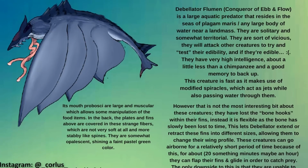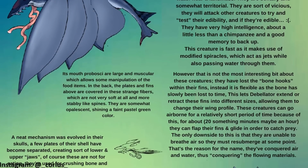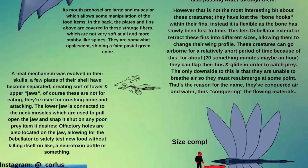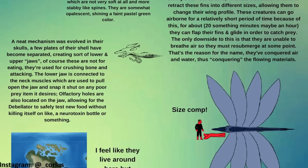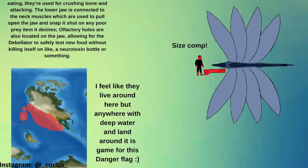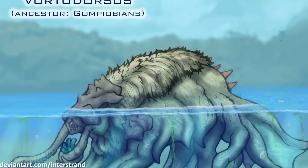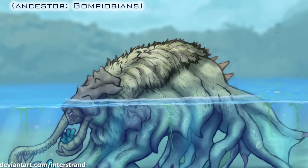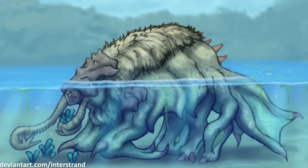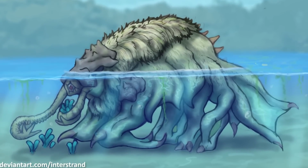The related Debellator flumen appears to have independently converged on this behaviour too, but doesn't use gas sacs. It seems the similar overall body plan of these organisms was particularly facilitative of semi-aerial habits, considering its prevalence in this clade. The Cetafluminian Vorta dorsus has adapted to a very different niche however, and lives in shallow bodies of water, occasionally making journeys over land with the aid of their supportive limbs and internal bony skeleton.